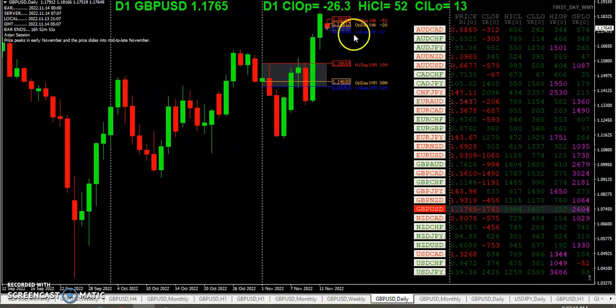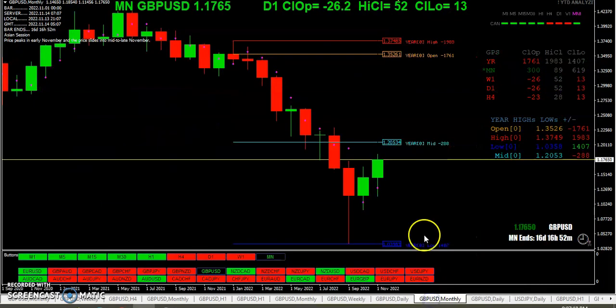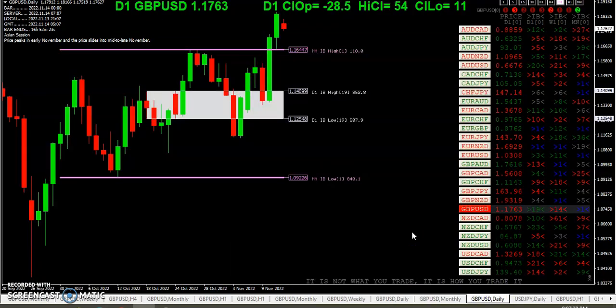We're putting in the opening range for the week, and you can see we're way above the opening range for the month by 199 pips at the moment. And we're 1,762 or 61 pips below the yearly open. We're 1406 above the yearly low and 1985 below the yearly high. We are above the inside bar of last month. We're also above the inside bar on the daily from 19 days ago.